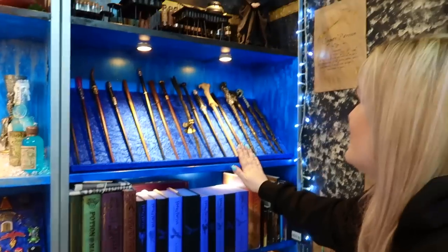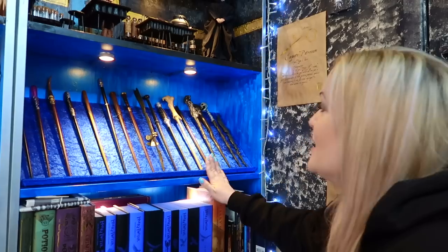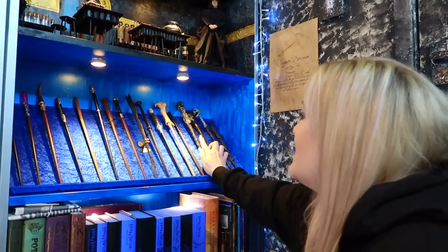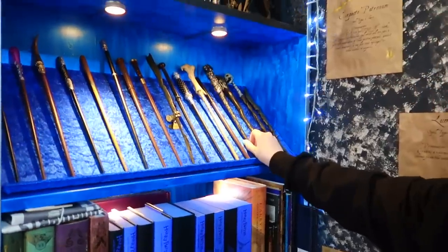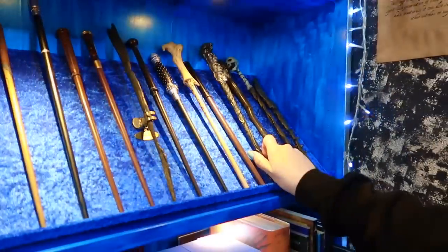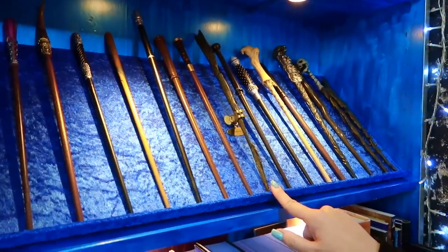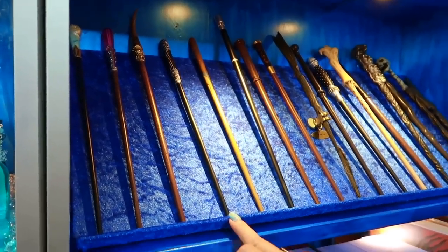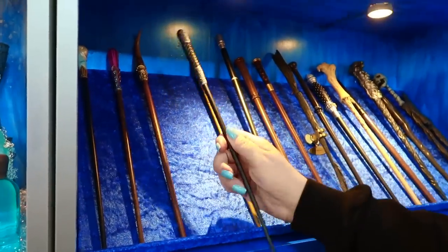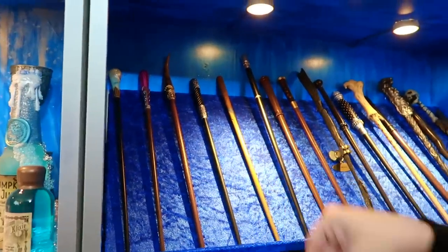So what is my favourite one here? I think my favourite wand is the Death Eater mask with the basilisk, which is one of the recent ones released by Warner Brothers, which wants to fall over. And then I think this one is another one of my favourites, from Grindelwald. And then we have, I think, Leta Lestrange's, which is my newest wand, which was sent to me by Very Nico. So thank you very much, Very Nico.